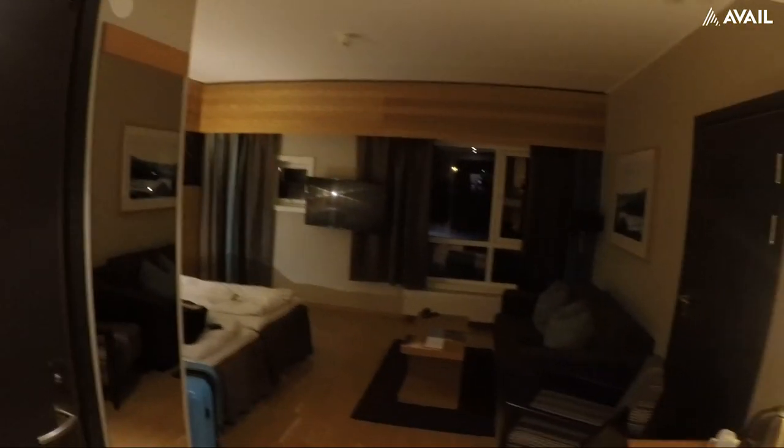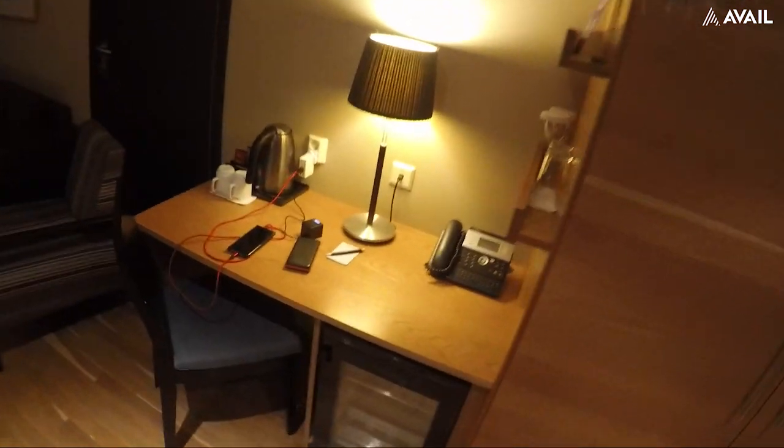Here we go. This is the room for the second night. So yeah, I've already got some stuff on charge there. There's a mini bar here with nothing in. There's a cupboard here. Oh, it does have a safe. That's cool. Won't use the safe, but it does have a safe.